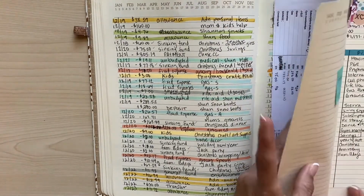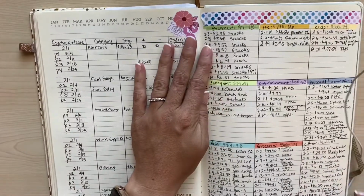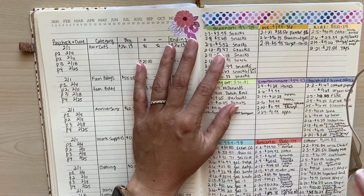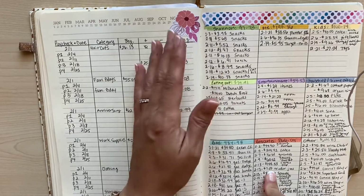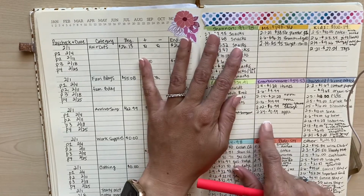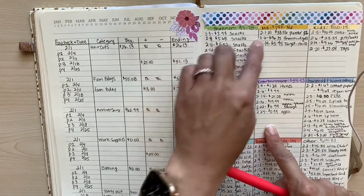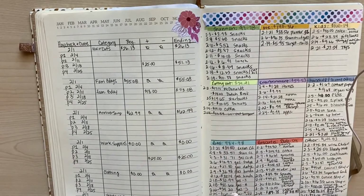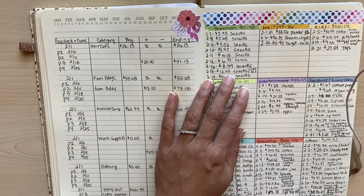So I decided to do a tracking system like this, into little boxes with the categories up top. And let me tell you, this makes it so much easier. So when I want to know my running total, let's say for my entertainment, all I have to do is add it up. Everything's already there in that box. I don't have to go searching through, looking at colors. It's there in this box, and it makes it so much easier.